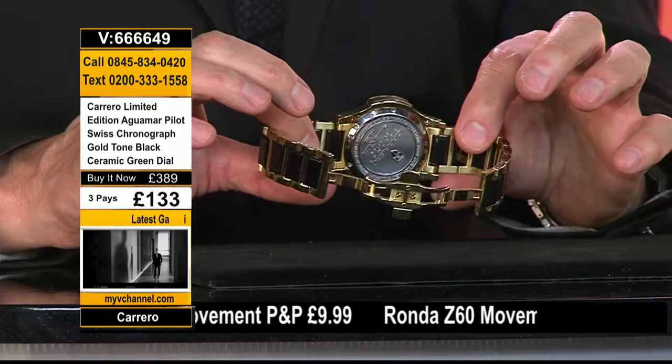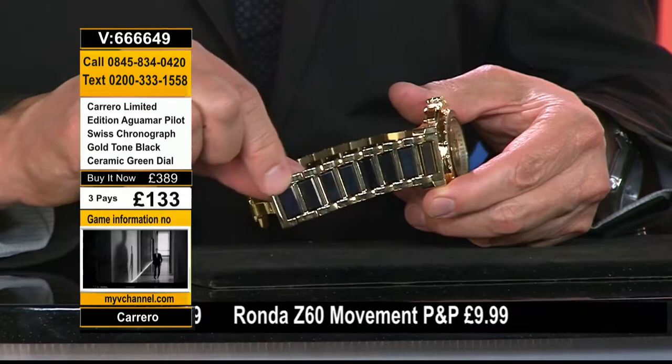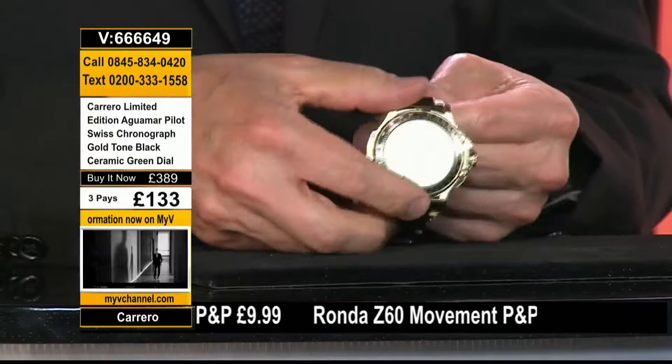All limited to 100 pieces. I have very, very low numbers available. So if you are somebody that wants a low number, call me up on that. Beautiful black ceramic, 18-karat yellow gold over the 316 stainless steel, butterfly deployment. You get the wood gift box, turning bezel, all the bells and whistles on this one.